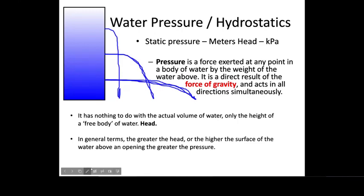Water pressure, hydrostatics. Static pressure for us is measured either in meters head or kPa. You can quite easily convert between the two. Ballpark 1 meter head is 10 kPa. If you want to get a bit more technical, it's 9.81 at sea level. Pressure is a force exerted at any point in a body of water by the weight of water above that water. It's directly a result of the force of gravity and acts in all directions simultaneously.